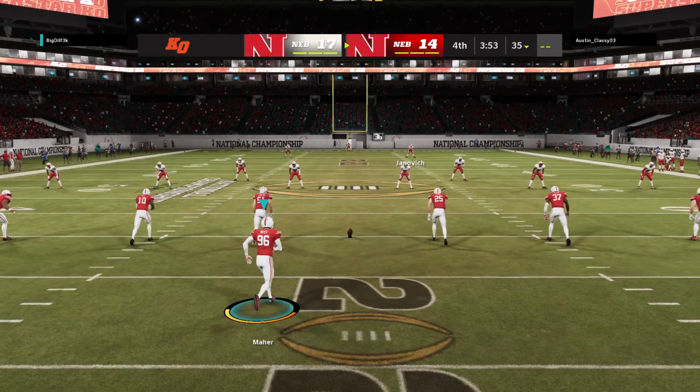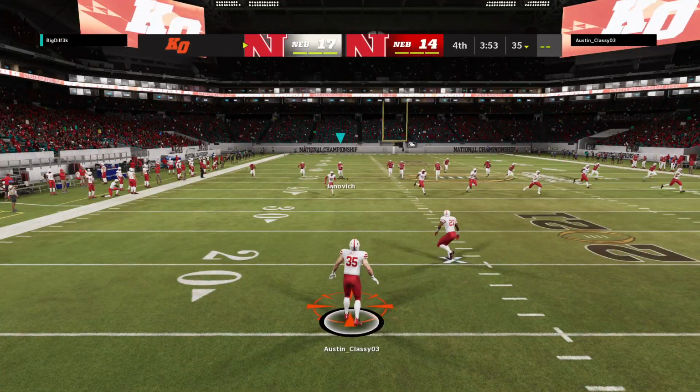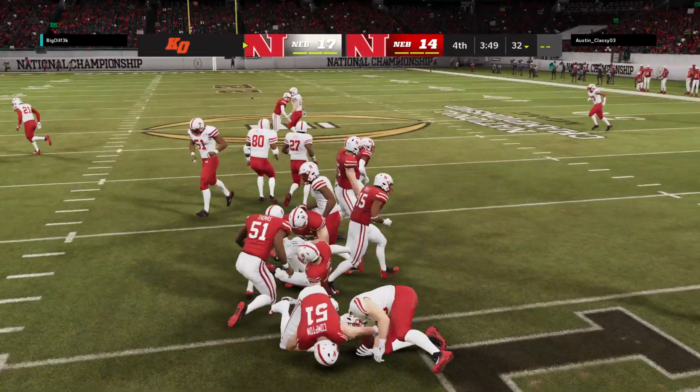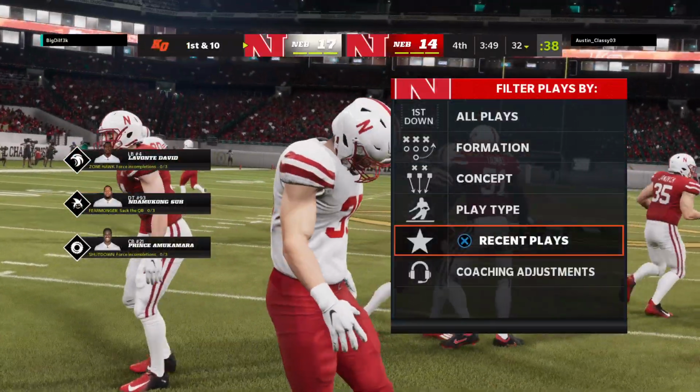So they throw the pick six. They'll get another shot at it now as this one's in the air. And a short kick taken at about the 16. And they're going to start this drive in pretty good shape as they get it up past the 30.